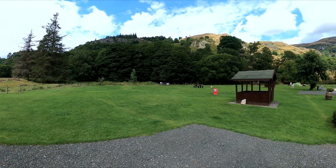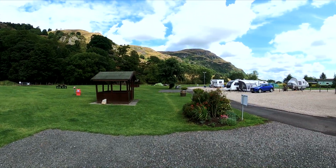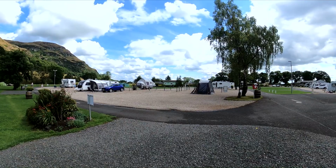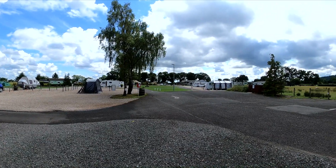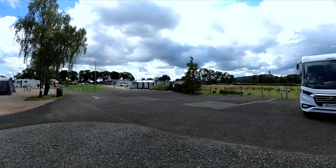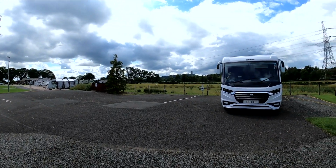There's all the amenities close by. There's a supermarket within about 5 miles, and just literally half a mile away is a really nice farm shop that we visited last time. So if you're on your way in or out of Scotland, it's a really easy route to find, straight off the M80 down the A91, and you're here at Witches Craig caravan site.